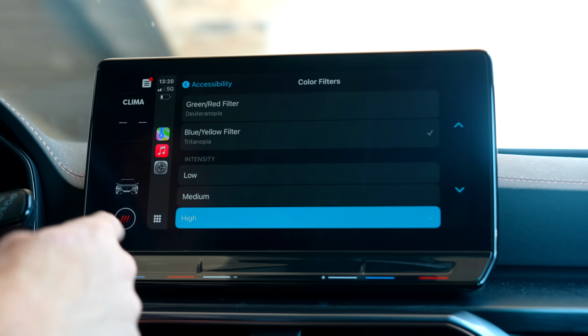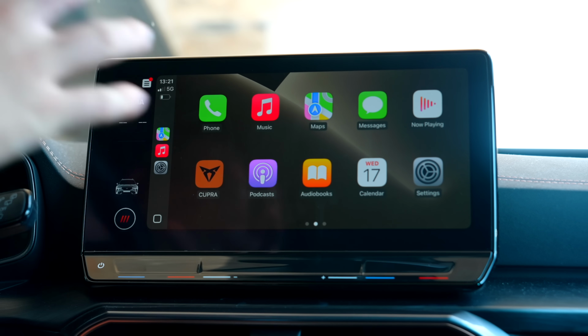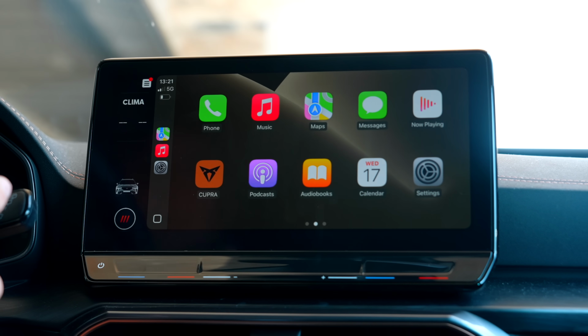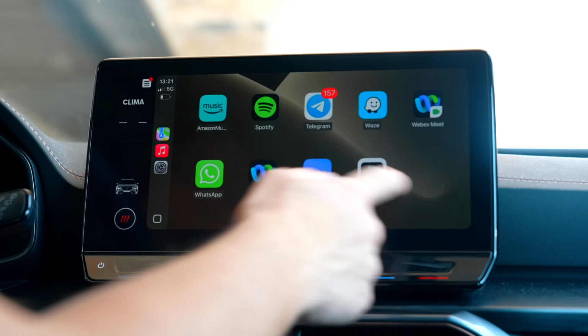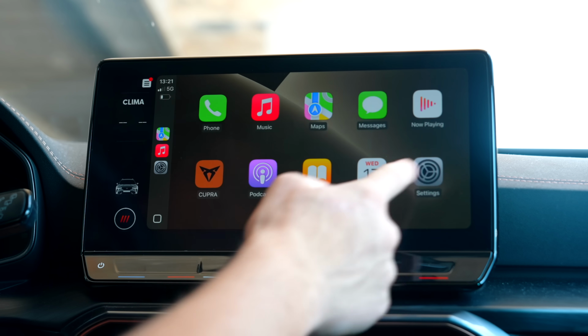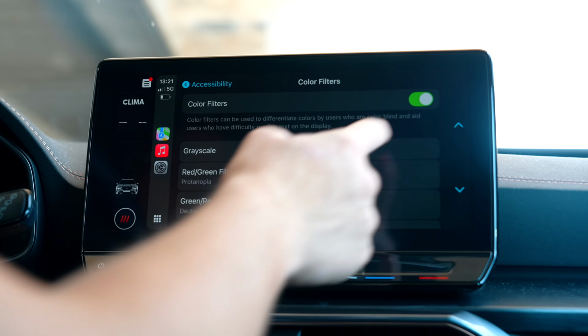Maybe it can be a little bit distracting on the road, but if you don't find it distracting, if you actually turn on high, it is so vibrant. It's basically like turning the saturation of your display to the max. So maybe if you have an old car and your display isn't that saturated, here you can just bump it up. This is a brand new car, so obviously the green in WhatsApp feels like it's about to explode, but maybe you have an old display and maybe this is a little tiny trick that you can use.